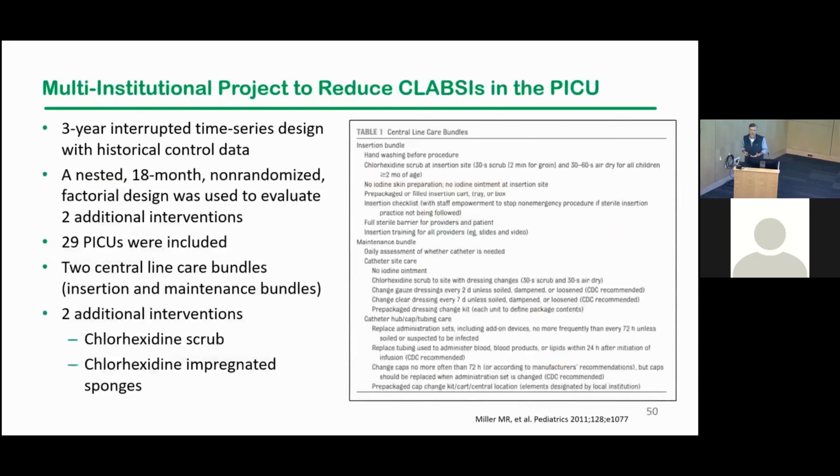So I want to finish up with just a couple examples. This was a multi-institutional project to reduce CLABSIs in the PICU. This involved 29 different PICUs, focused on the implementation of 2 different bundles, an insertion bundle and a maintenance bundle. Again, you can see all these different pieces of the bundle, and you can question how many of those are truly important to care. And this happened over a 3-year period, interrupted time series analysis.